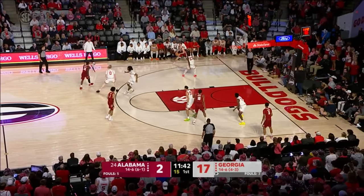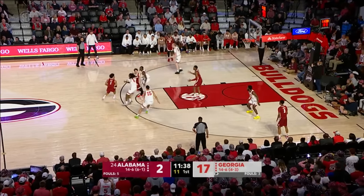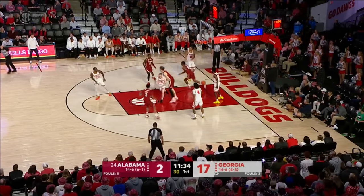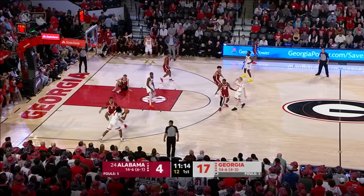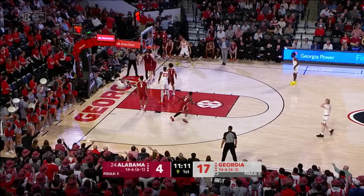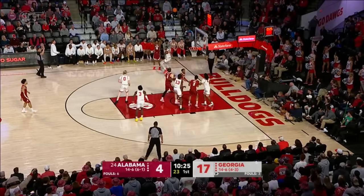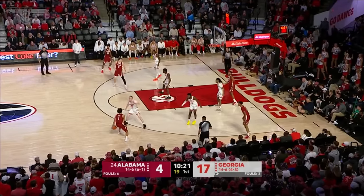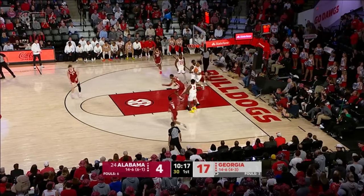For the amount of guard play they have, and they play fast, so they will turn it over higher than normal. Jalen Deloach in the game, good find on the inside, and that one will drop to stop the run. Diabate getting the first field goal in a long time for Alabama. Demery took it at Nelson. Estrada, corner three, another miss from outside the arc. Alabama is 0 for 7 so far outside the three-point line, so what do?